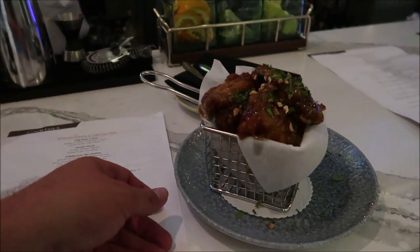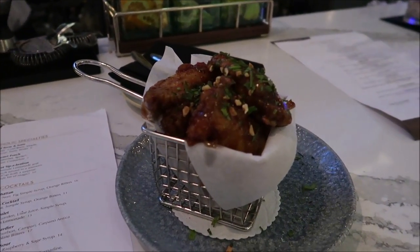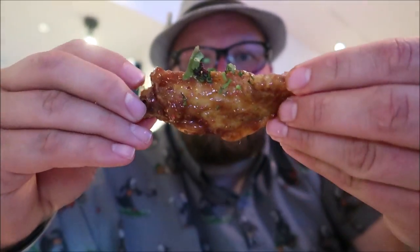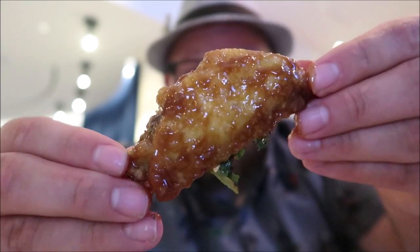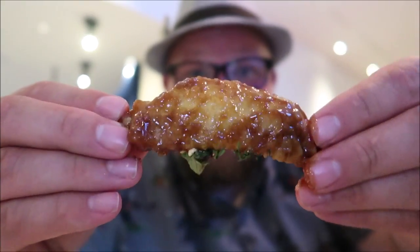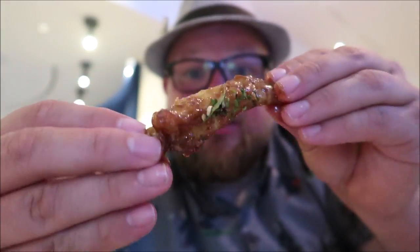But now it's time for chicken wings. It's wingy time. Me Tommy, me want wingy, peanut butter and jelly wingy, and look at these. Don't they look so amazing? They're definitely very hot, so you gotta be careful. And I'm gonna need a wet nap because they're very sticky. But here we go.